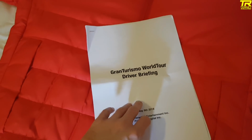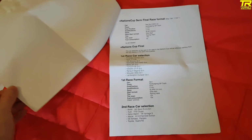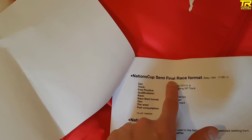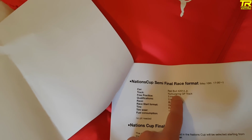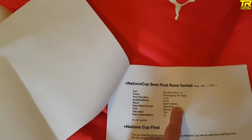And then we also have, of course, driver briefing. So lots on penalties, stuff like that. But this is the race that actually counts. So this counts for everything, basically. It's a semi-final race format, and it's today. So Red Bull X 2014 Junior car at Nürburgring GP track. We have 8 laps of racing.